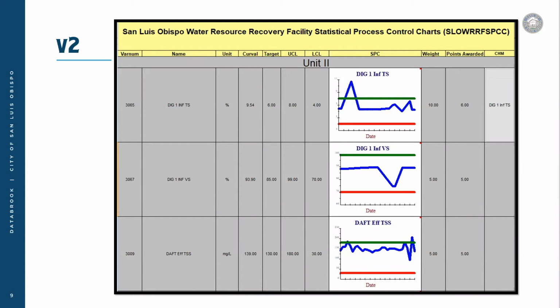This was one of the reasons this took off: it was built inside the UI of our database, so it no longer required manual entry of data into Excel. The data was already collected and automatically populating every single day. A user could come in and look at, say, digester 1 influent total solids. We've got that green line, which is the upper control limit, and the red line is the lower control limit. You've got the weight and the points awarded based on where you're sitting within that process.